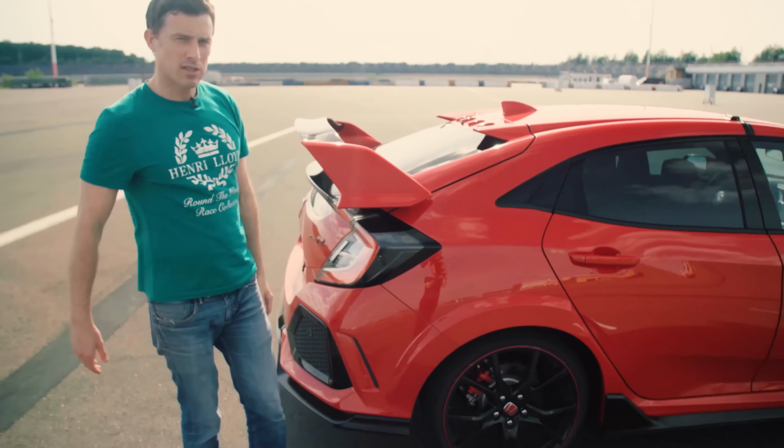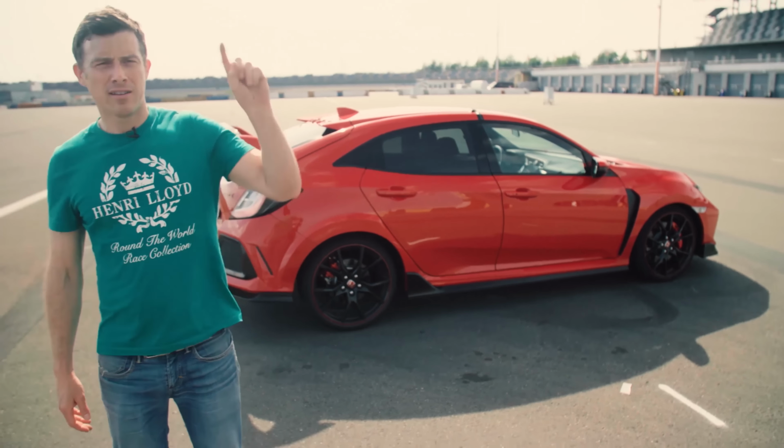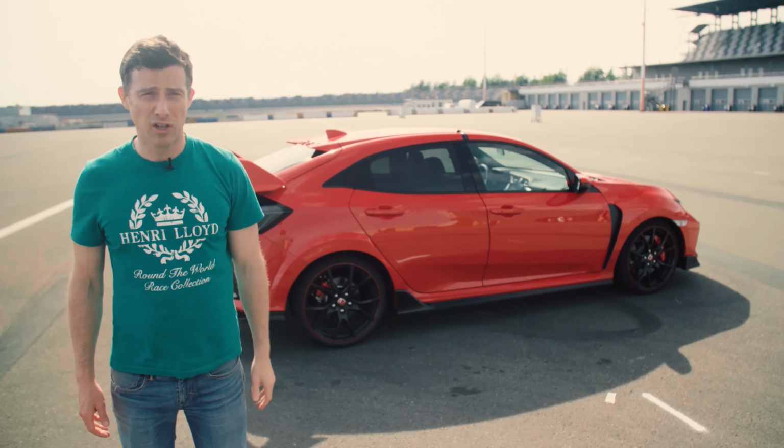But what do you think about the look of this car? Do you think it looks good, or do you think it's a little bit too boy racer-y? You click up there to vote to give me your verdict.